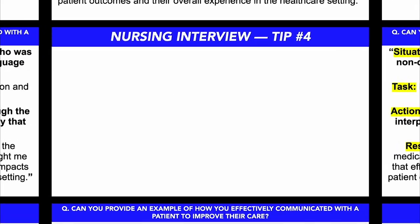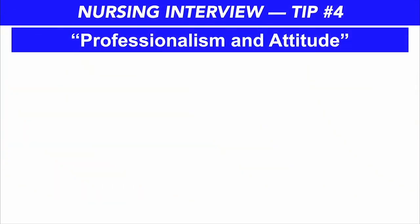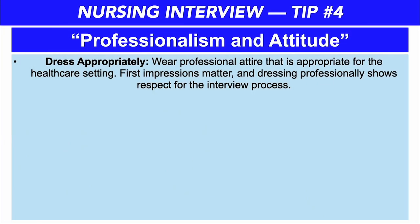Okay, nursing interview tip number 4 is professionalism and attitude. Make sure you demonstrate both very, very well. So what I mean by that is dress appropriately. Wear professional attire that is appropriate for the healthcare setting. First impressions matter, and dressing professionally shows respect for the interview process. I recommend you wear a suit.